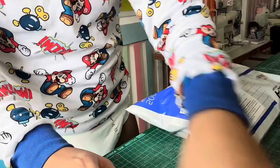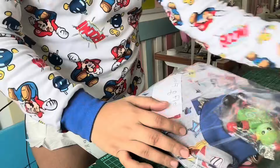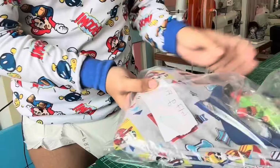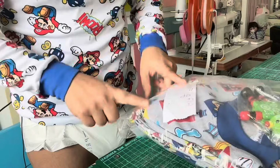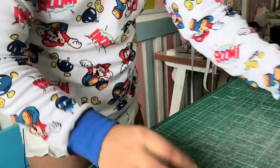Put them aside. Let's do another one. Okay, this is for baby Hazriel. Hazriel has to get the FedEx delivery. So I'm going to the FedEx office after this, and he has their own parcel. You have to use their parcel to make a delivery. It's a premium delivery. It's a bit more expensive than Post Malaysia.